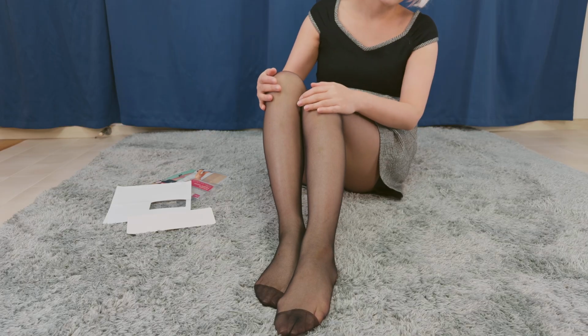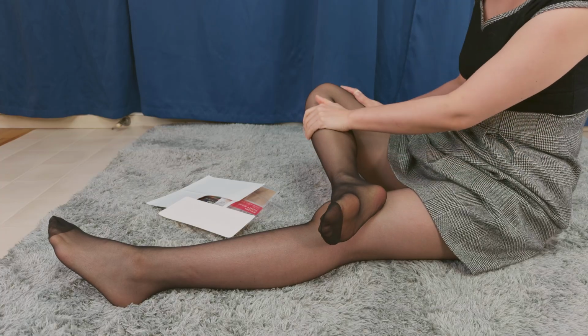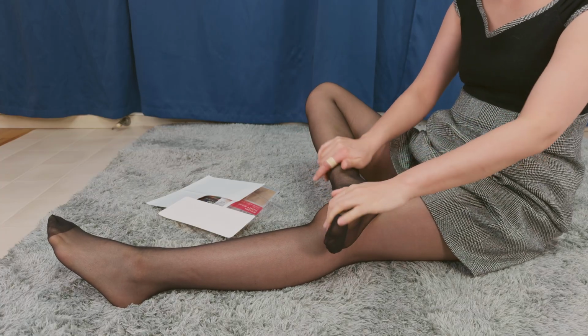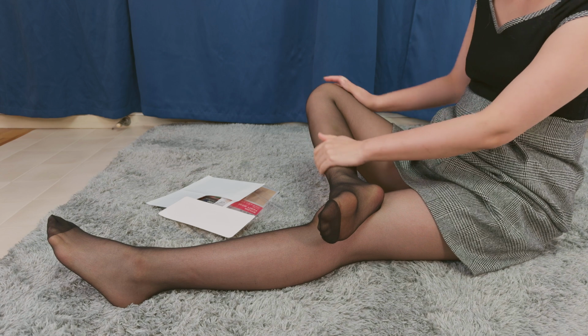I still feel like something is a little off with this reinforced toe area. They just don't quite match. Oh well, for 100 yen, it's hard to really ask too much of them. They are softer to the touch than I thought they would be.